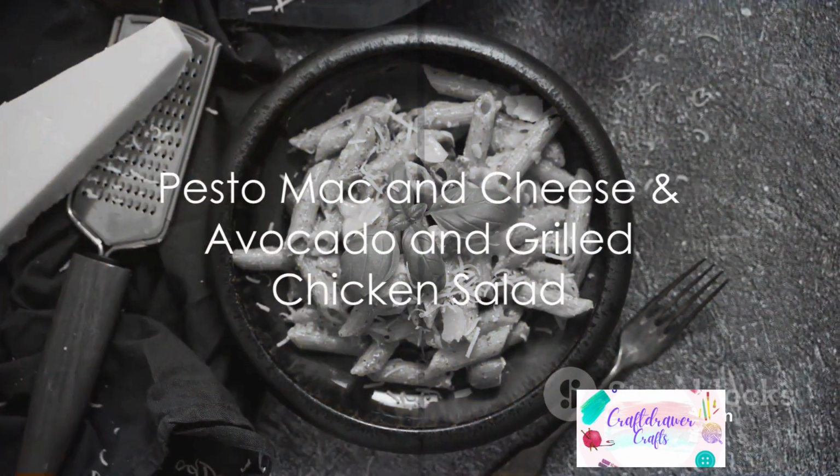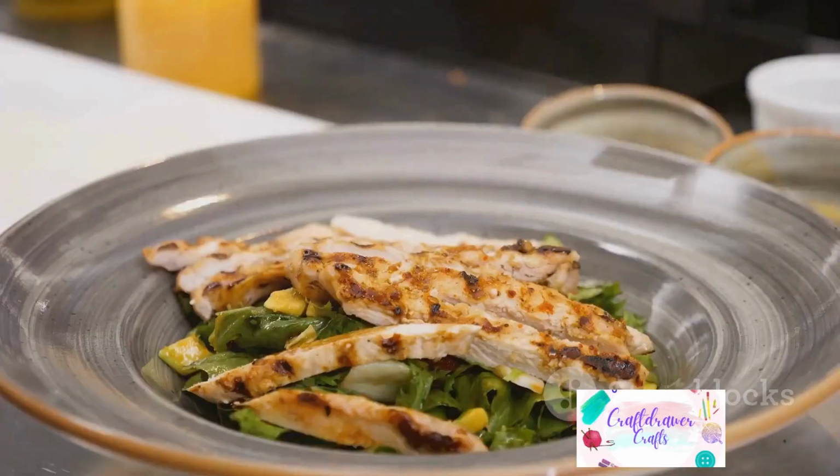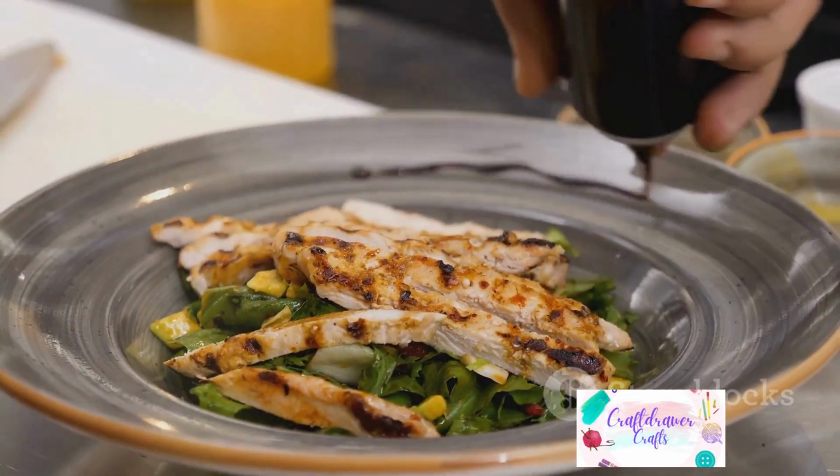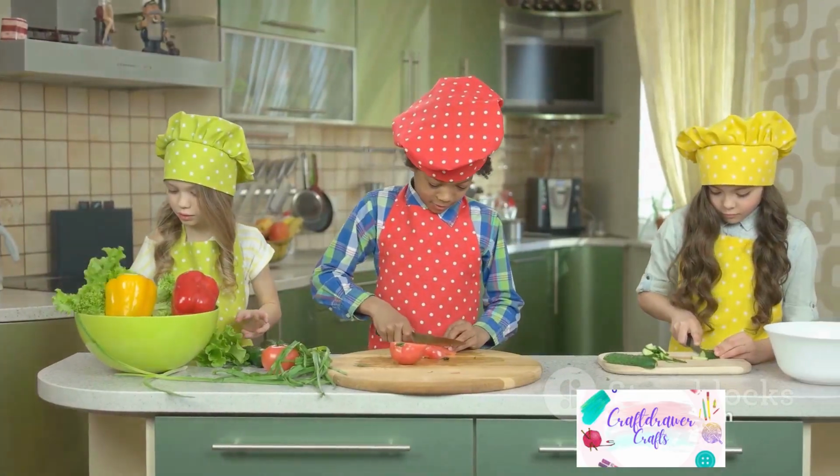Finally, we have a unique pesto mac and cheese and a light avocado and grilled chicken salad. For the pesto mac, mix elbow macaroni with a creamy basil pesto sauce and mozzarella cheese. It's perfect for a busy weeknight.